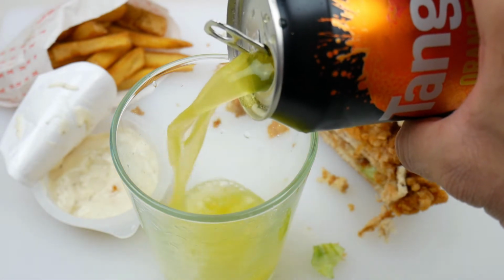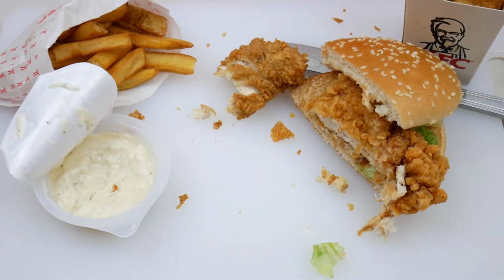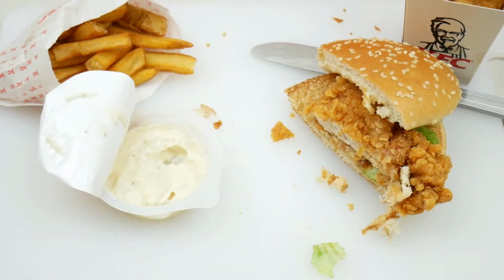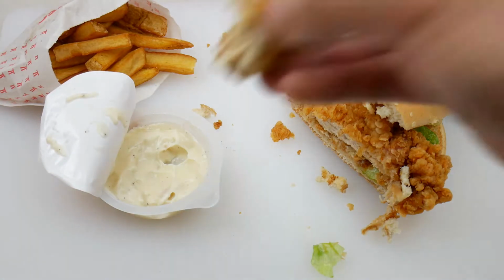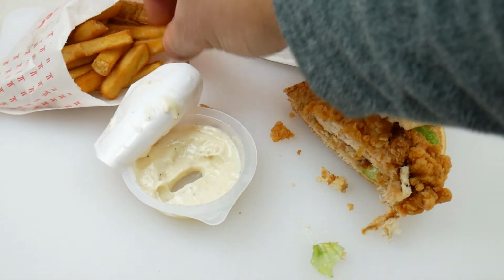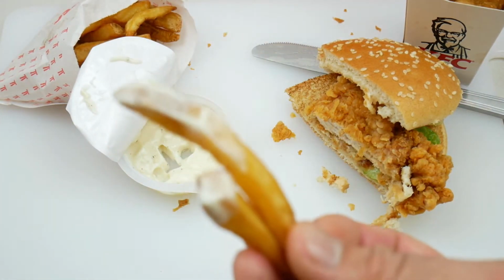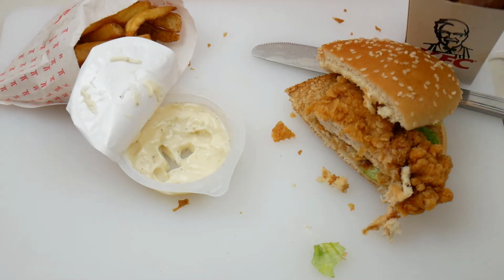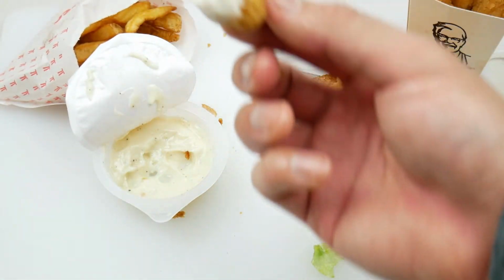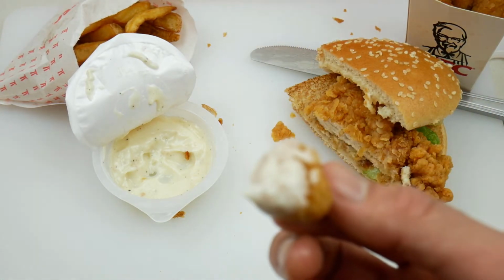So what do you think so far? I really enjoyed this box meal and I'd like to try some new stuff they're gonna be releasing hopefully in the near future. But for now, I'm really enjoying this meal. I thought I was gonna get some chicken drumsticks, but I got the boneless chicken instead. Oh, look at that. If you're not a big fan of garlic mayo, you can always go for different sauces like the Supercharger, some salsa, barbecue sauce. You got different options.